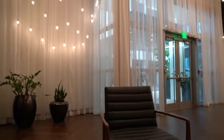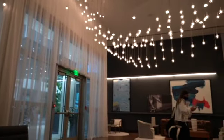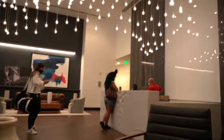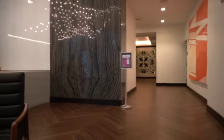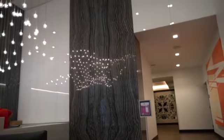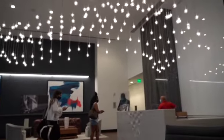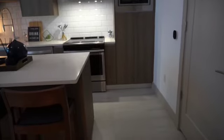Now, their lobby is super nice, and with me sitting down here for so long because the people from leasing did take forever to come and get me, I did realize that this building does have a lot of foot traffic, so keep that in mind if you're looking into this building. There is a lot of foot traffic. However, they do have a doorman 24 hours, so that definitely is a pro. But like I said, there's a lot of foot traffic, trust me, a lot. And as you guys can see, people are coming in. But let's just go ahead and get into the unit.